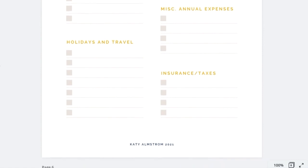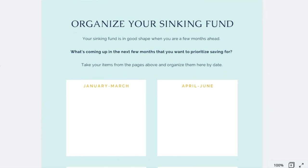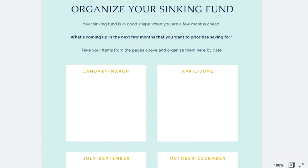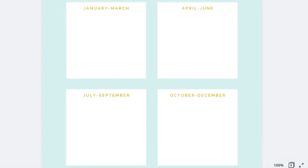So then on page 2, we're going to be getting a little bit more organized. So when do each of these things happen throughout the year? And let's start to categorize them by quarter. January to March, what's going on? It's March now. What has happened over the last few months where you want to remember for next year to save up in advance for this? What is happening over the next several months and over the summer, getting ready for back to school? And then of course, the end of the year with all of the holidays.